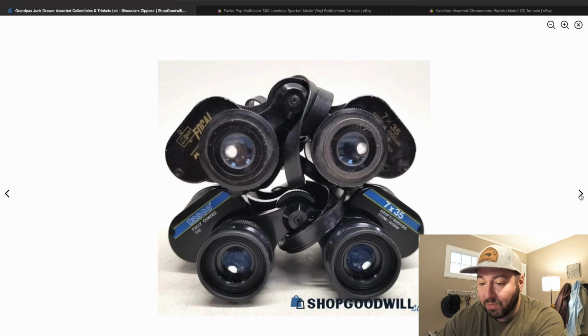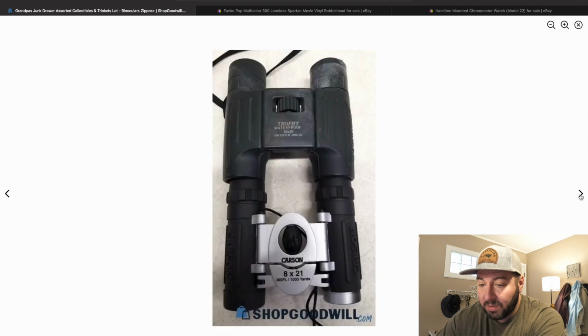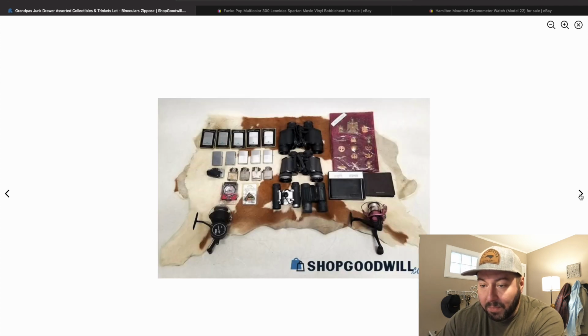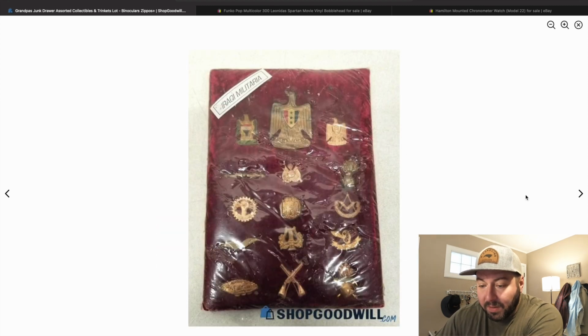That did not come out of a drawer. I wonder what animal that is. Maybe a cow? I don't know. So they're actually selling that with it, but they didn't show the pin. Oh, there's the pins. I wonder if the pins, oh, military. Iraqi military pins.